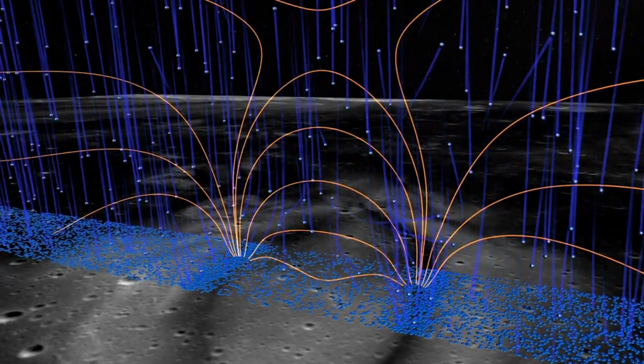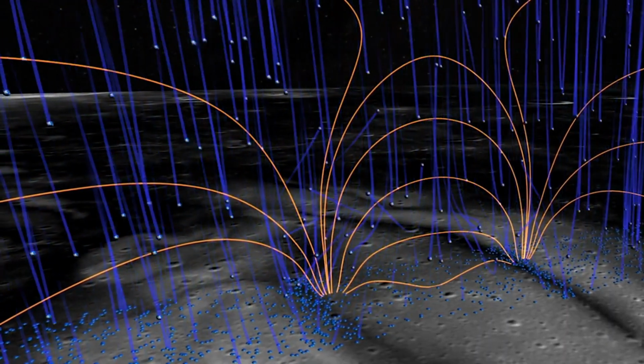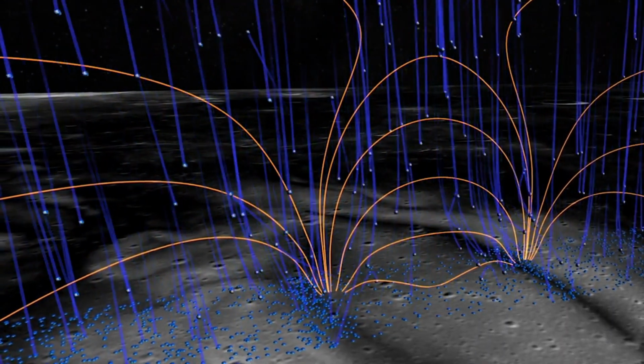You know, sometimes you put on sunscreen and you miss like a tiny little bit, and then you have a really bright red spot on your skin where you missed it. That's in some ways the analogy of this sort of region of the moon that is extra exposed.